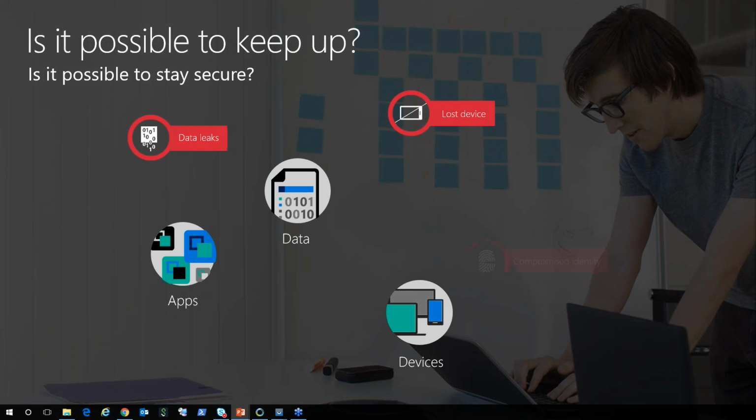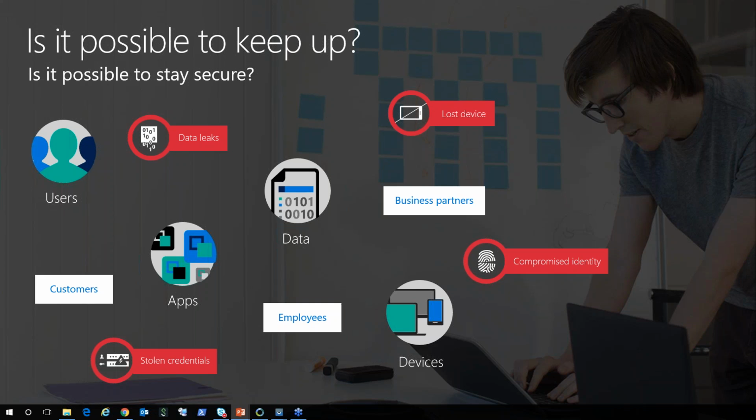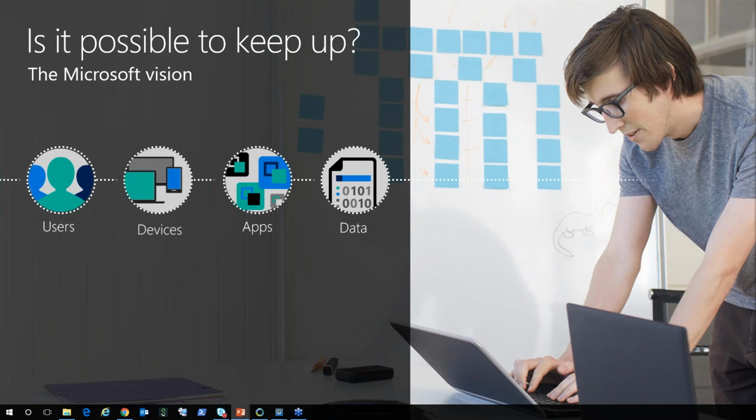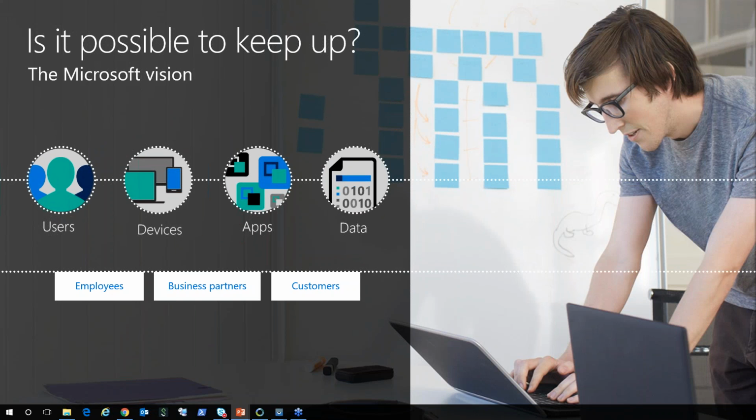So the question on slide 3, is it possible to even keep up? Keeping applications up to date, making sure your employees, business partners, customers, and devices all have access to proper data, but still remain locked down in the event of the aforementioned stolen credentials or even a stolen device. A lot of us are feeling pressure from hiring millennials and attracting new talent to relax some of our stringent no Facebook, no social networking, lockdown policies of the past. So the question is, is it possible to stay secure while still opening the doors to some areas of the internet? Preventing and monitoring stolen credentials, can we cover lost devices, data leaks, and compromised identities?